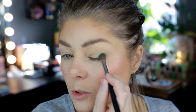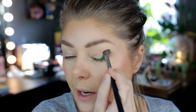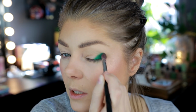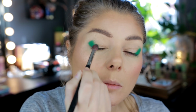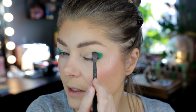So I'm putting this in my outer V, and I'm doing a little triangle in, and I'm putting a little bit in my crease as well. Not gonna do this super hard or super advanced. It's gonna be something easy, and I'm doing the same on the other side. This is a nice way to get a fun and colorful look if you maybe wanna wear it every day, which is what I'm doing today. Even though I'm not going to work, I am going a bit out and about, so I'm gonna wear something fun and green for that.